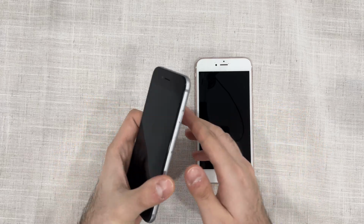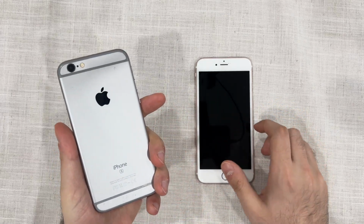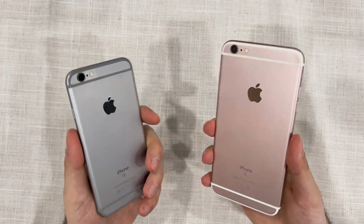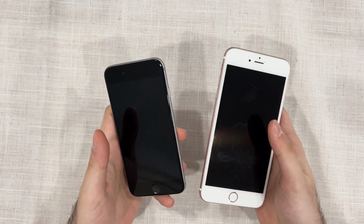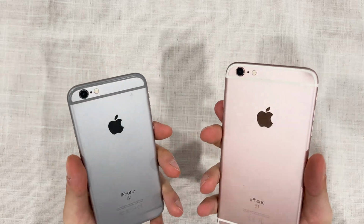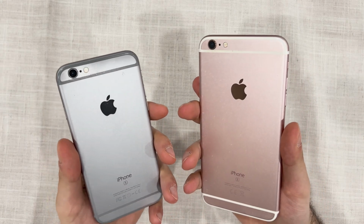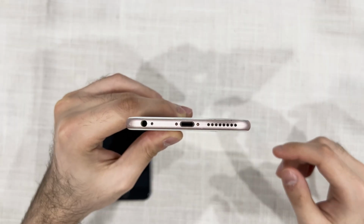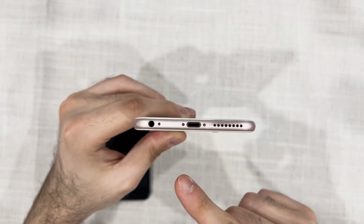Okay, so we've got an iPhone 6s here, which is the space grey version, and a rose gold iPhone 6s Plus. They've got the same design as their predecessors, so the same design as the iPhone 6 and 6 Plus. They've got the aluminium housing and the antenna, and obviously the layout of the antennas was then changed with the iPhone 7 lineup. They were also the last iPhones to include a headphone jack.